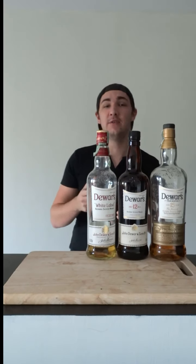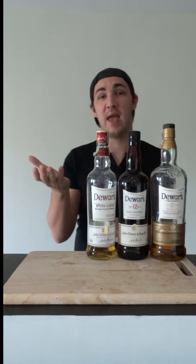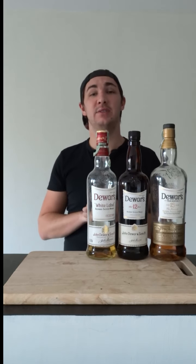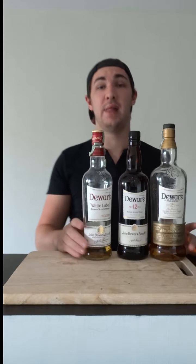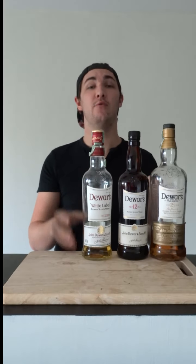Now, this isn't the case of simply following a recipe. We can't take 1 litre of Campbell Bridge, 1 litre of Aberfeldy and 1 litre of Devon and put them together and say that is Duras White Label. Unfortunately, it's a little bit more complex than that. When it comes to blending, brands and especially Duras tend to blend for flavour as opposed to the recipe.